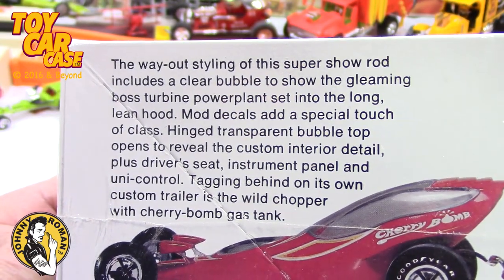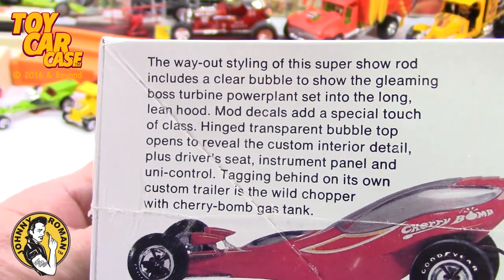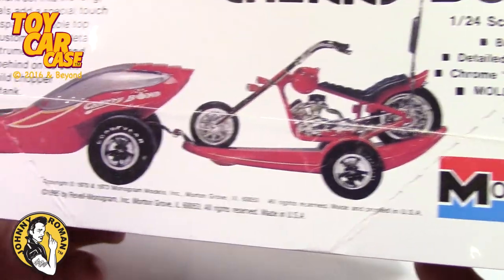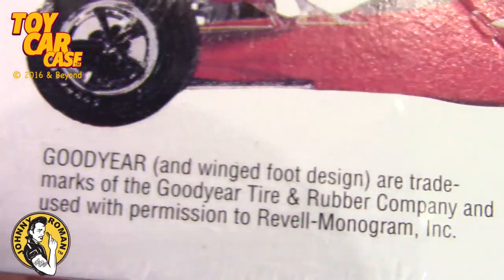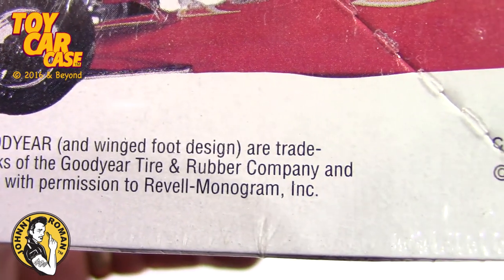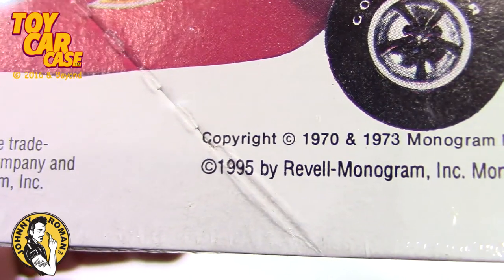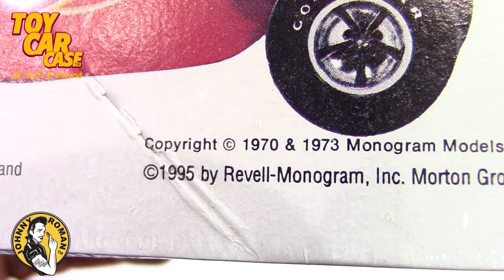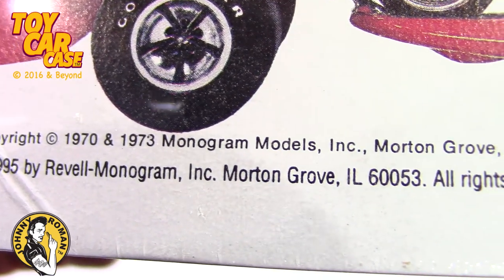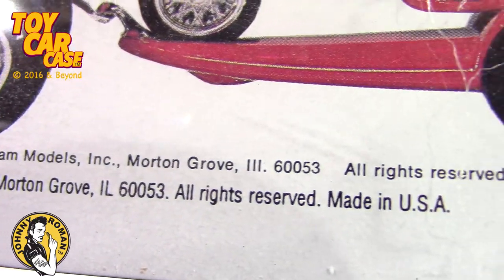Oh, there's all your information on it, kind of nice and sweet. Just look at the profile of that and that bike on there. Oh man, Goodyear. I always love Goodyear tires. Look at this, 90-95. Copyright originally 1970 and 73. So that's when it was released.